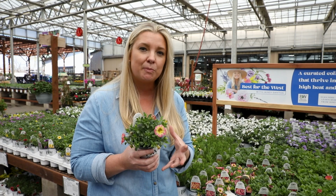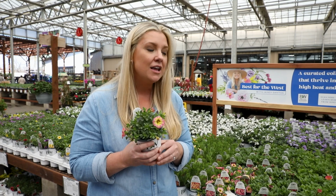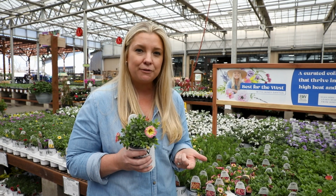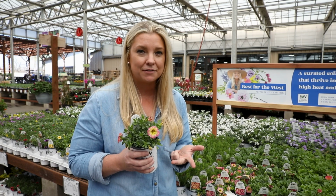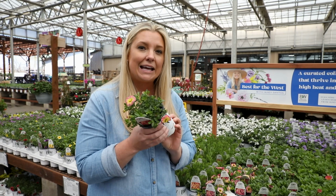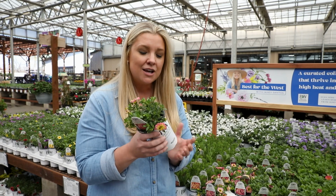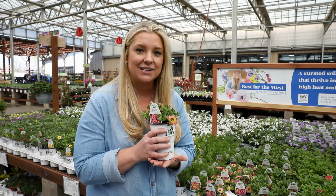You wanna care for Superbells the same way that you care for Supertunias. You wanna make sure you water them appropriately. You wanna make sure you fertilize them, and you wanna make sure that you watch out for some budworms. These guys like a little bit drier of an environment, drier roots than Supertunias. So you can actually plant these in hanging baskets, and they're gonna be so happy even in our Sacramento heat.